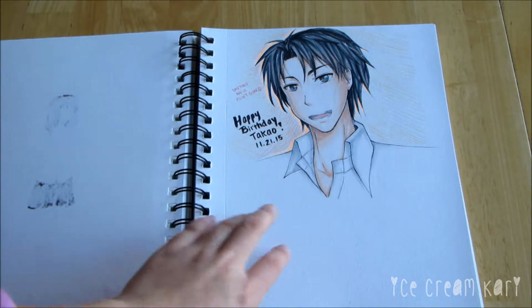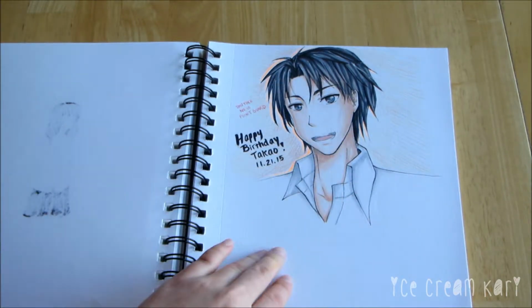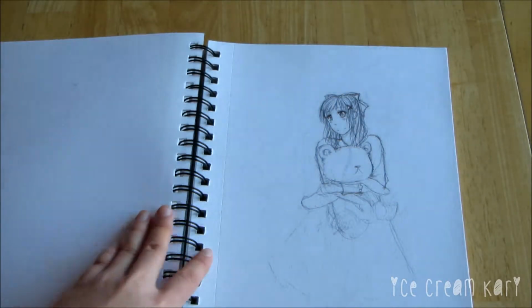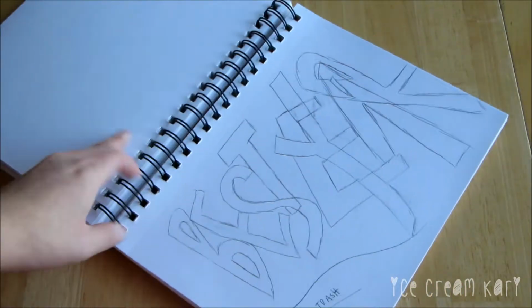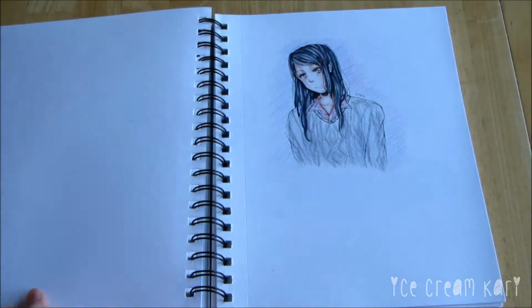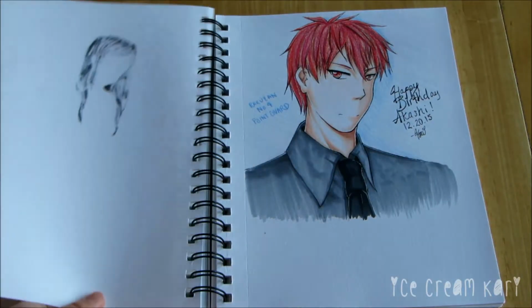Here's Takao from Kuroko no Basket. I remember I really like how this drawing came out. I actually just really like how I shaded his hair. I think this is a thing by my friend. She was drawing in my sketchbook after finals. This was my attempt at drawing myself. I don't look nearly as nice as this.